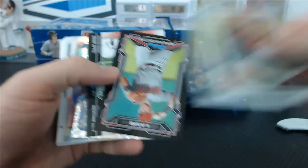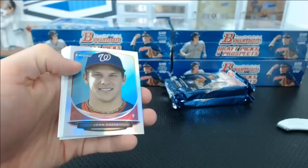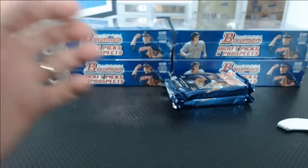That's a nice one. We're heating up a little bit. Patrick Murphy, ice. John Costa, refractor. Yeah, that was a nice one. That'll play. Oh, holy wahoos.